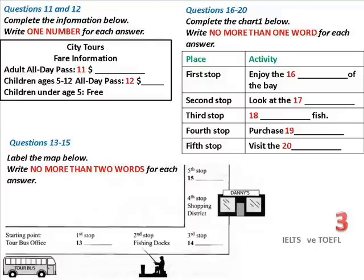Thank you for choosing City Tours. The reason so many people choose our tours when visiting this city is because you can design your tour to suit your own interests. Your all-day pass entitles you to board our bus at any stop and stay as long as you like at each place. The all-day bus pass costs $18 for adults. Children between the ages of 5 and 12 pay half the adult fare, and children under 5 ride for free. Our buses run every hour on the half hour, starting at 8:30 a.m.